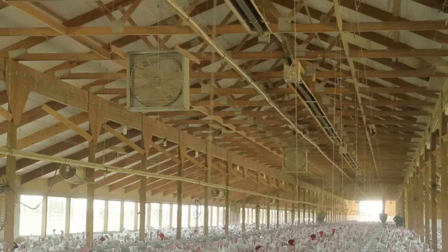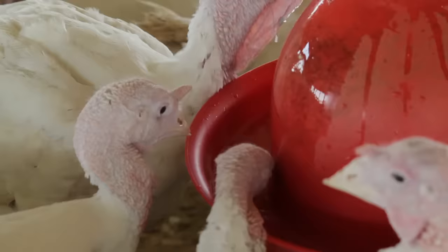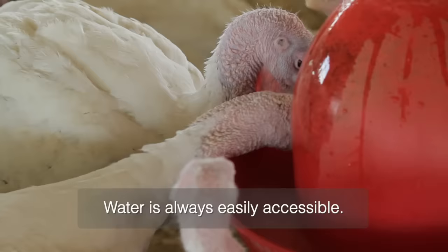These sheds have curtains on the sides so they can be opened up in summertime to keep the building cool, close them up in the wintertime. Those are the waterers. And when the birds are loaded out, the waterers are left on. It's always important, always have access to water.